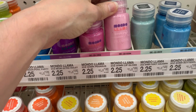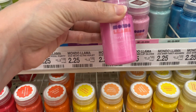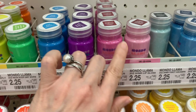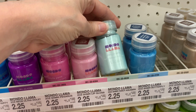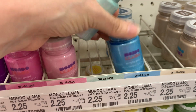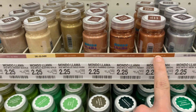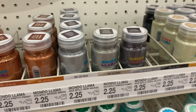Oh, this is metallic. Oh my gosh, metallic. Is this, yeah, metallic acrylic paint. Wow, I might have to get some of this. That would be awesome for coloring books. And look at this color. Y'all know that I am crazy for blues. Look at this blue. These two colors together would look so pretty. And then we've got some golds, and these are all more metallic colors. And silvers.